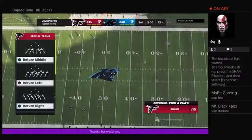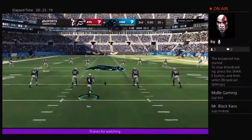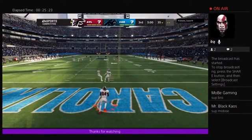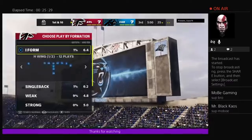A field goal separates these two teams as we come back for this second half. Set and ready to go for the second half. 1 touchdown apiece, 7-7 our score. And Patterson will not return it. It comes out to the 25.